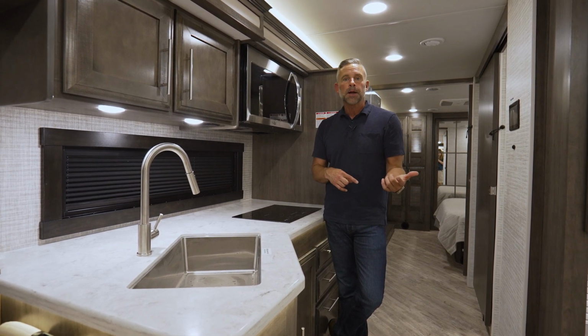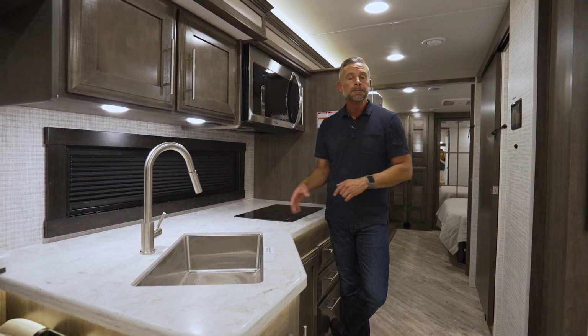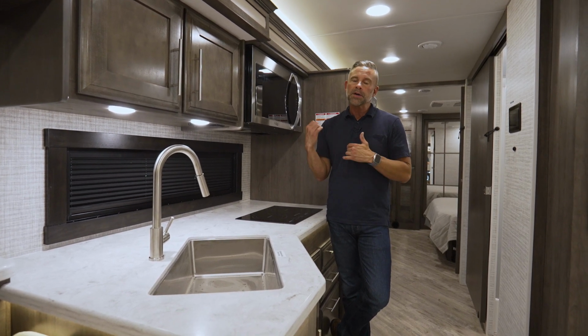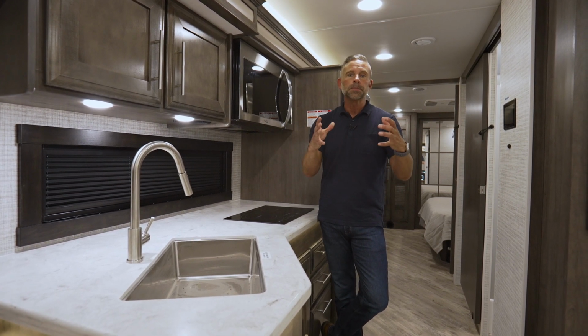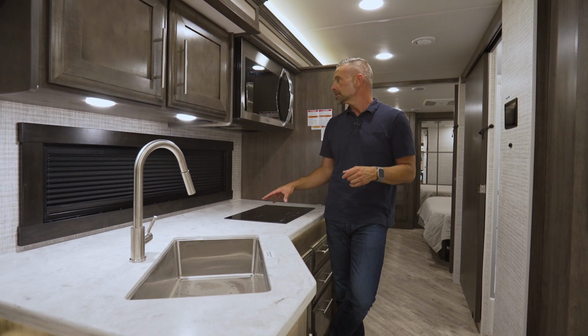So every time you're filling up your fuel tank, you are in a sense filling up your generator and your fuel for this. Or when you've paid for your RV park and you have shore power, it'll power this as well. With propane, I already showed you outside, propane tanks on most motorhomes are fixed on board. When you're out of propane, you've got to close up shop, leave the campsite, and go get propane. So this induction cooktop helps conserve it.